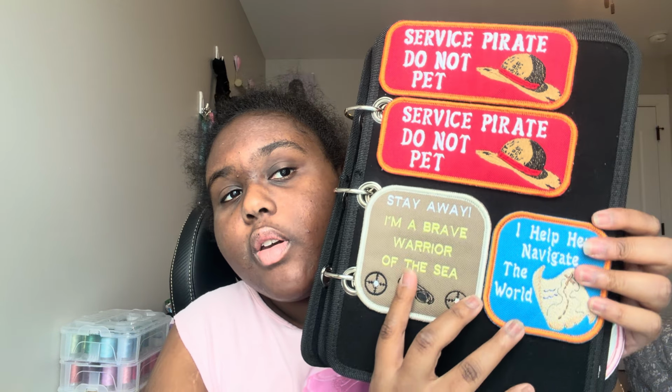And then these ones, I'm going to show you the One Piece ones made by Spooky Boutique. You saw the patch tab already, so these are the patches to go with it. I designed these, but it says Service Pirate. So these are Luffy. This one says stay away, I'm a brave warrior of the sea, Usopp. I help her navigate the world, Nami.